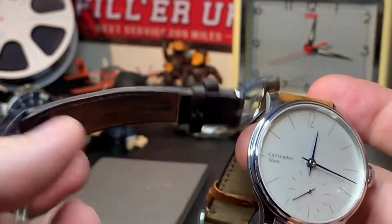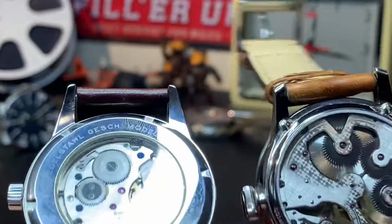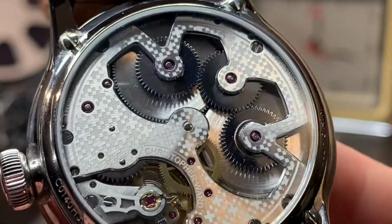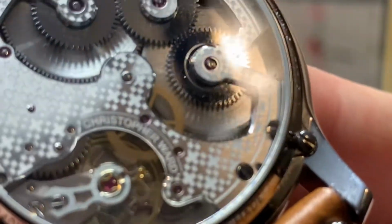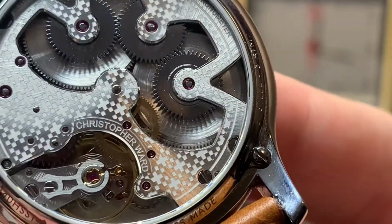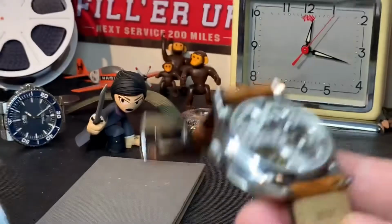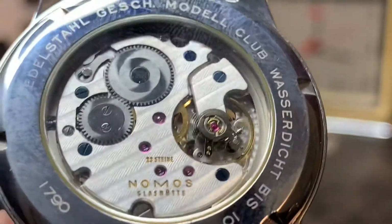Okay. So again, we'll flip these over and we'll put them next to each other, and you guys decide which one you think is the nicer looking movement. You can see that the Christopher Ward, they've used a lot of engraving and detailing and so on. They've written Christopher Ward there, and it's a nice looking movement where they've put a lot of decoration onto it. Now the Nomos, granted, it is a simpler movement.